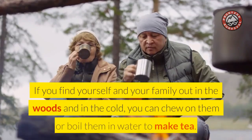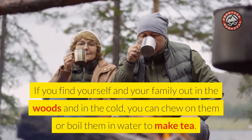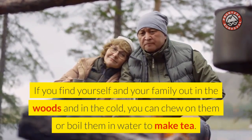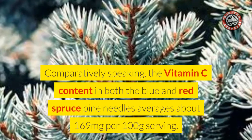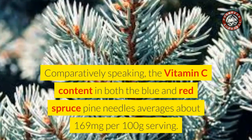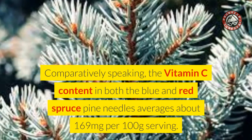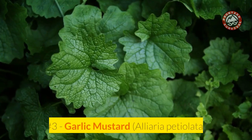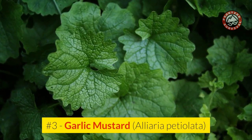If you find yourself and your family out in the woods and in the cold, you can chew on them or boil them in water to make tea. Comparatively speaking, the vitamin C content in both the blue and red spruce pine needles averages about 169 milligrams per 100 grams serving. Number 3 Garlic Mustard, Alliaria petiolata.